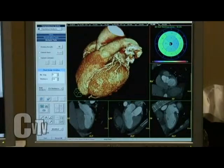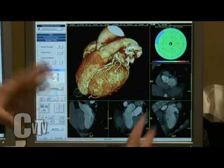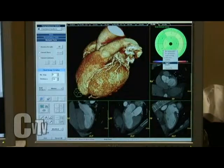We can also cut the heart up into 20 pieces and measure the thickness of the heart muscle throughout the whole heart, because if it's abnormally thin or thick, that gives us important information about the heart. This is showing all of those segments when they're squeezing, and this just shows all those segments are thickening normally, showing no evidence of any prior heart attack or heart damage.